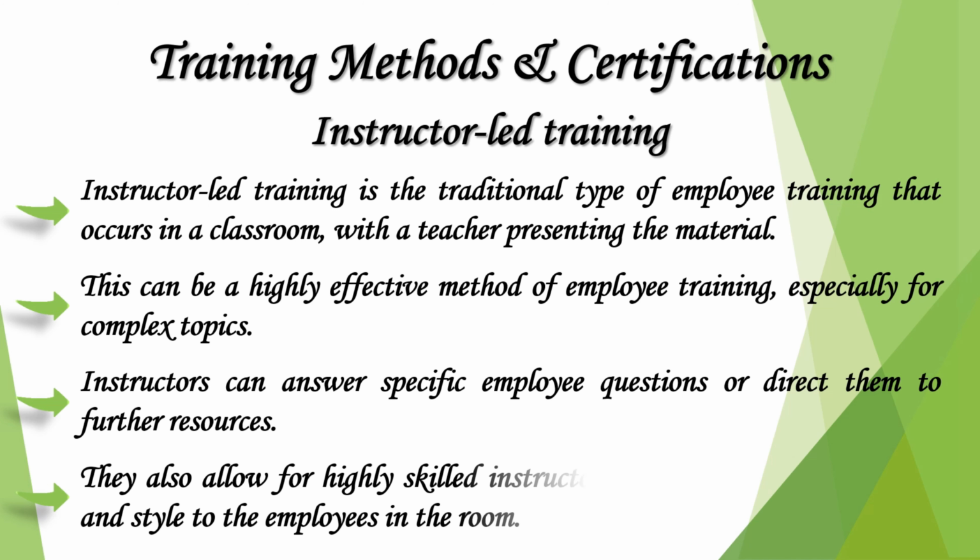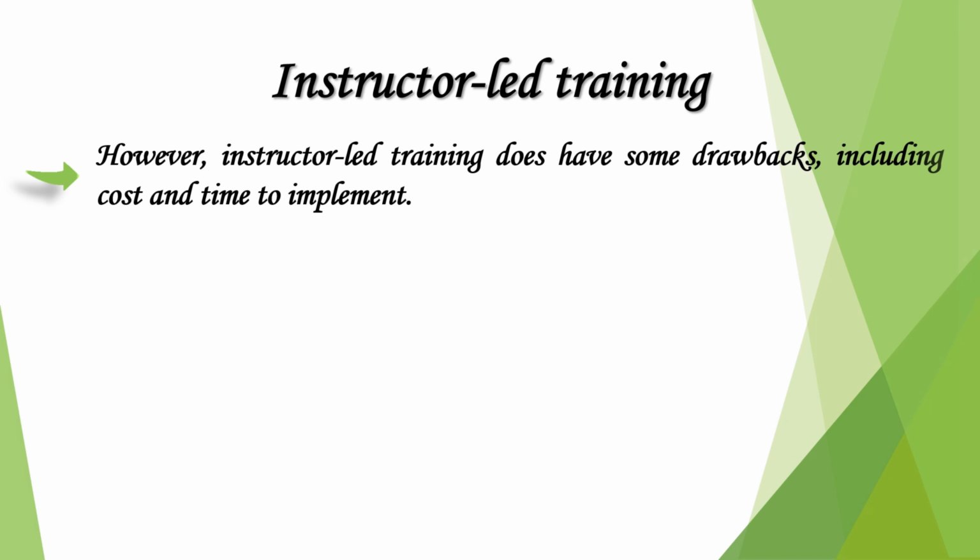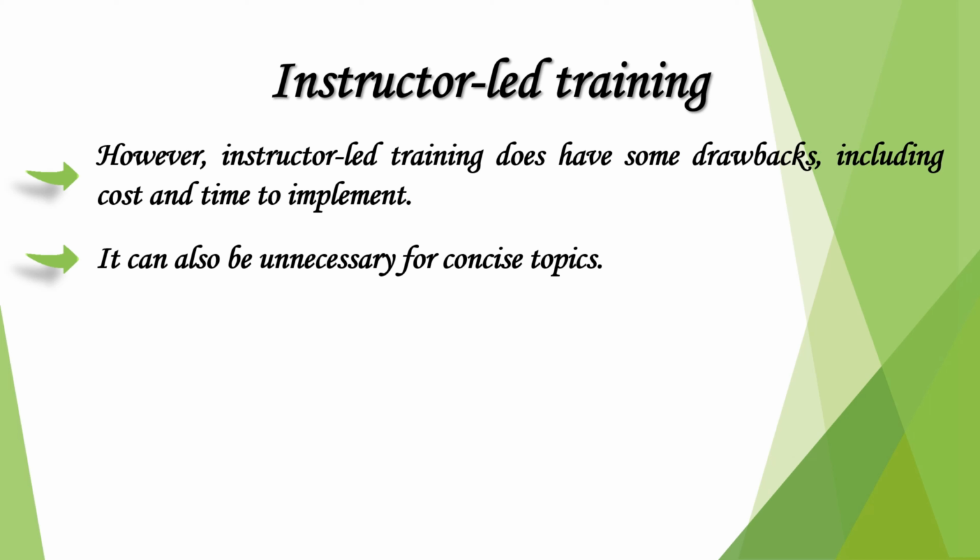They also allow for highly skilled instructors to match the training level and style to the employees in the room. However, instructor-led training does have some drawbacks, including cost and time to implement. It can also be unnecessary for concise topics.